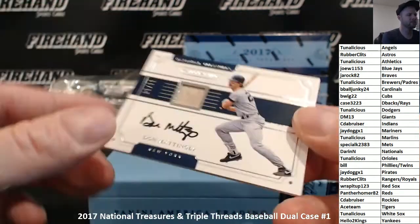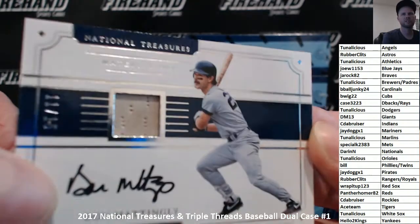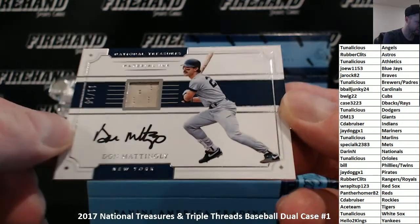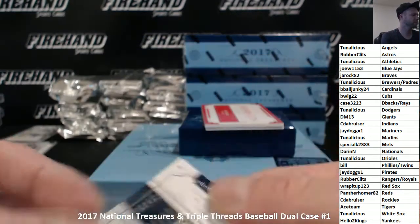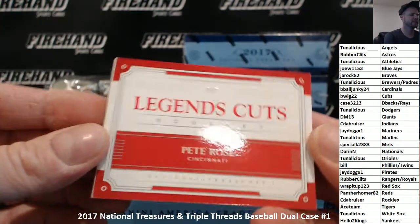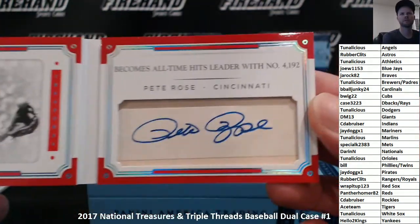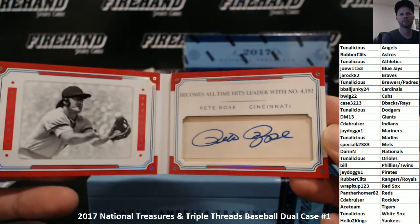Don Mattingly, auto jersey, numbered 11 out of 15. I think that's a jersey. I'm not sure what it is. Actually, it looks more like a batting glove the more I look at it, but I don't know. Pretty cool. The Yankees, Hello Two Kings. First book, Legends Cuts, number 2 of 5, Pete Rose. Cincinnati Reds and Panther Homer, 82.